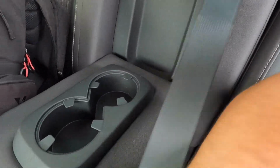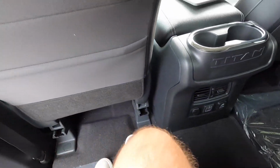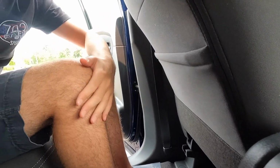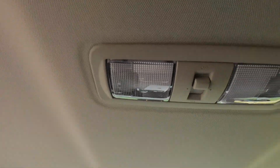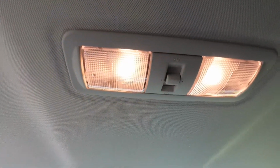The SV convenience package is definitely an option that I would recommend you get if you are looking at getting the SV Titan. But also, you get two cup holders here. You get a center fold down armrest that is nicely padded. You may be able to tell I am adjusted behind myself. I am 5'9". I have plenty of knee room, plenty of leg room, as well as plenty of headroom left over as well. And then you also get the same kind of adjustments as you find in the front with the off, the door, and the on. So this is what your dome light looks like back here. But really, that's kind of about it for what we got going on here in the Titan SV.